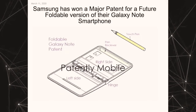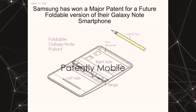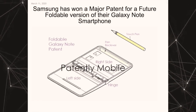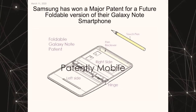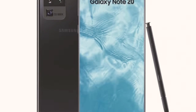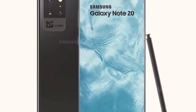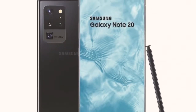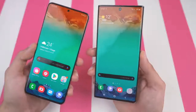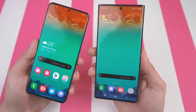Now interestingly, there is a new patent via Patently Mobile showing a foldable device with S Pen. It's been mentioned with the headline as Galaxy Note 20 foldable version. I personally feel like Samsung Galaxy Note 20 will not be foldable. It's just gonna make it really expensive considering it will pack everything that S20 Ultra has to offer, and we know already how much the S20 Ultra costs, so I don't think it's gonna be foldable.